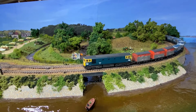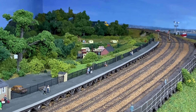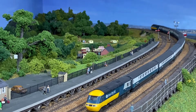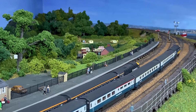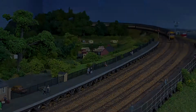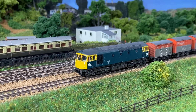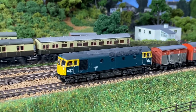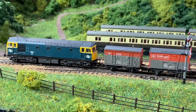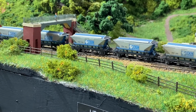It is still possible to see the odd freight train through Dawlish Warren. This 33 is hauling a short freight train west. The first three vans are almost certainly heading for the naval dockyard at Plymouth, and the blue and silver wagons are CDAs heading towards Cornwall. They will replace the Clayhood wagons.